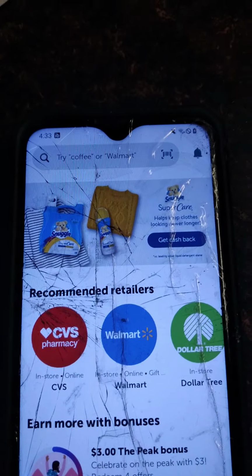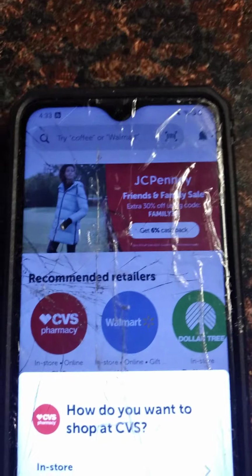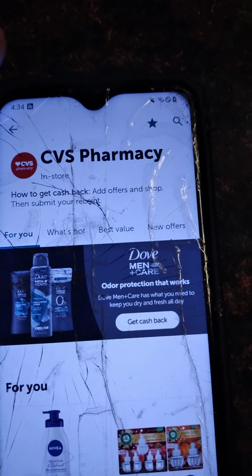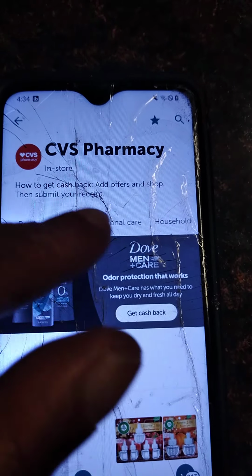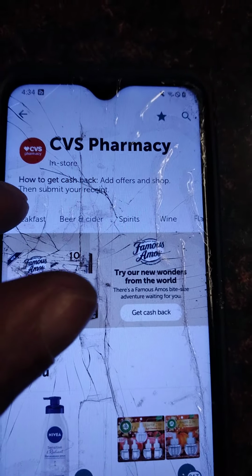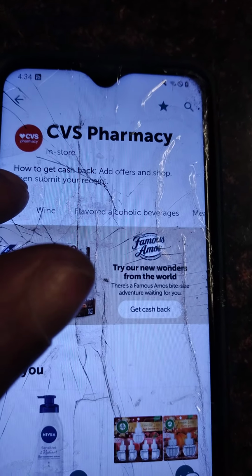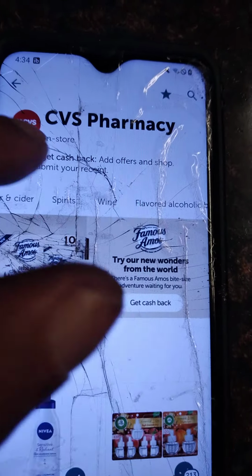Okay, I'm going to go to CVS. Click on there and say, I want to shop. Let me show you. You scan this way. You go to beer, cider, spirits, and wine, flavored alcohols. Okay, let's try the spirits.